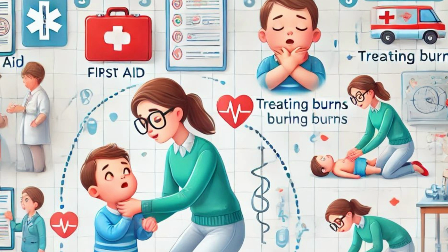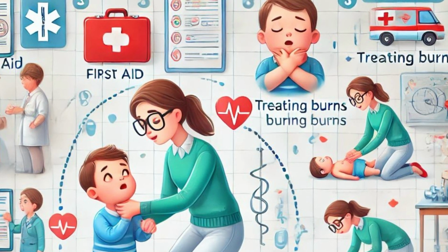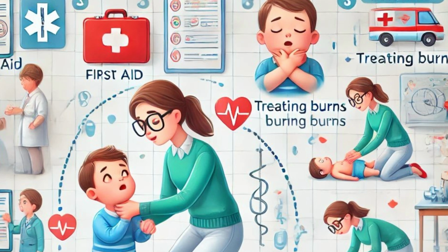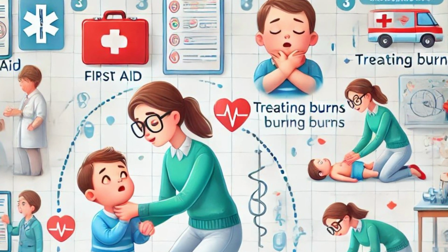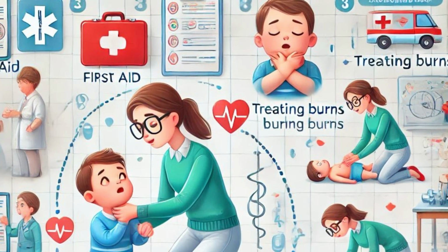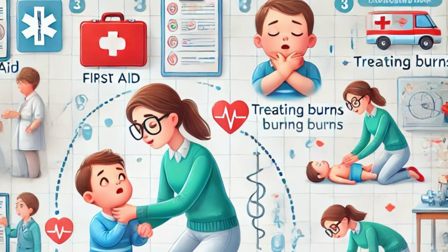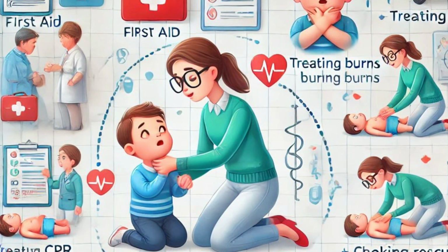Be prepared to provide the child's age and weight, the name of the substance ingested if known, the amount ingested, and any symptoms the child is experiencing. While awaiting instructions from the Poison Control Center, are there any immediate steps we can take? If the child is conscious and alert, remove any remaining substance from their mouth and give them a small amount of water or milk to dilute the poison.